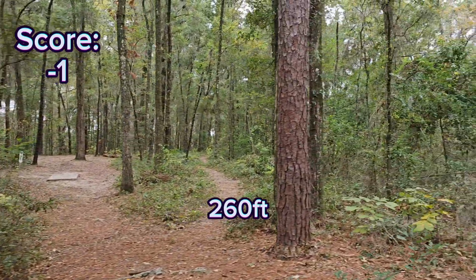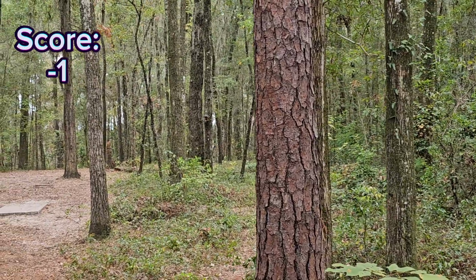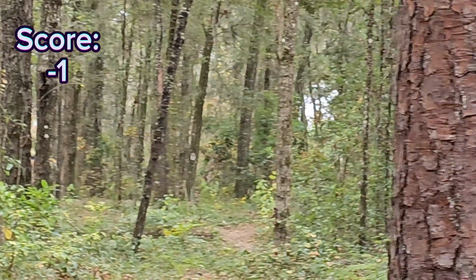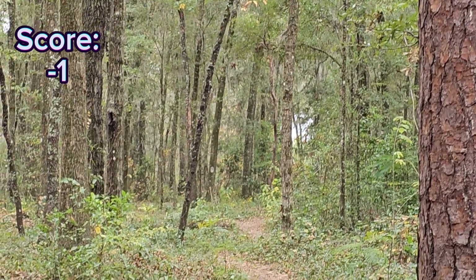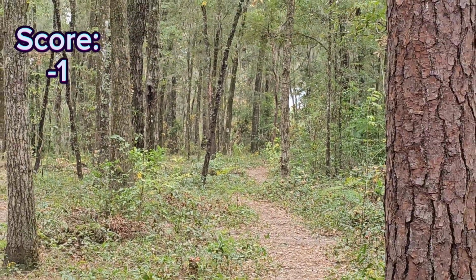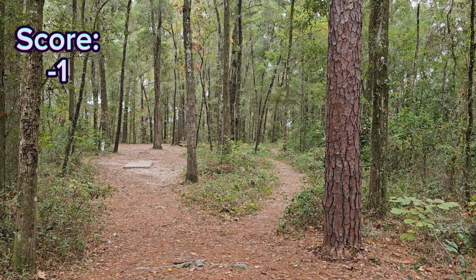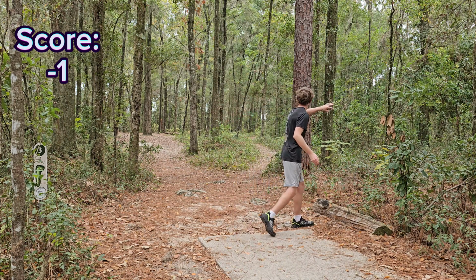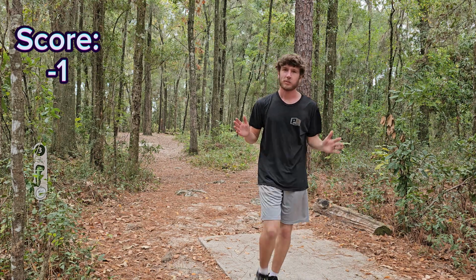Hole 3, this one again, long pads to B position, so about 260 feet. This is a weird one to film because the basket is very hidden off the tee pad. Let's see, there it is. I'm essentially shooting through this gap here to the right of that leaning tree toward that sign for the next hole way up there. And if I can just slowly hyzer my way there with a mid, I'll be in good shape. Pretty good.